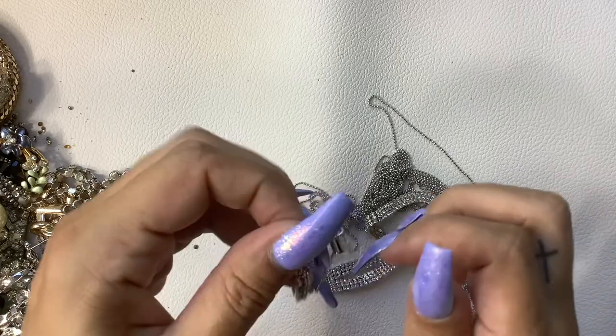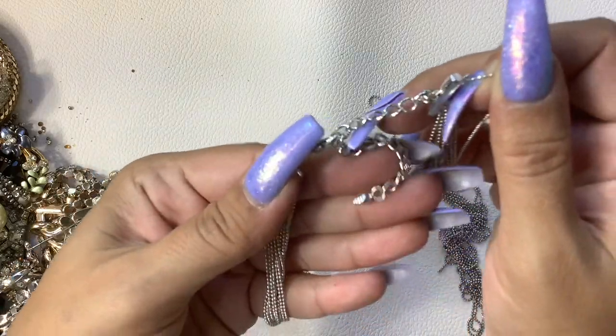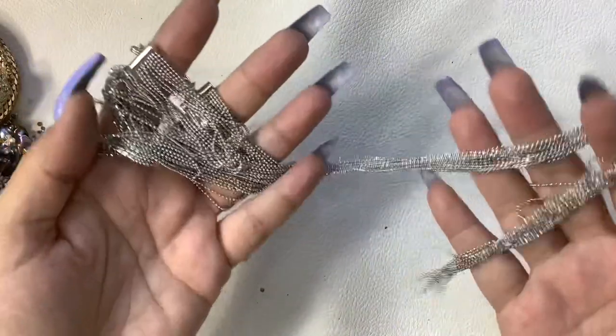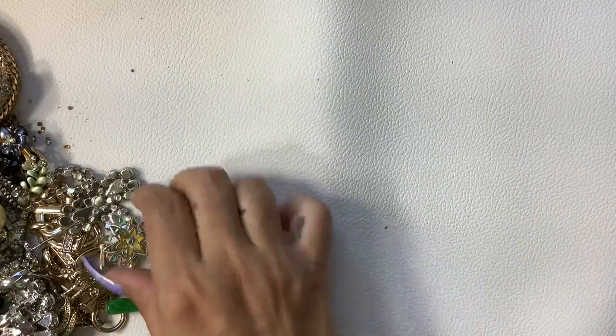It's got a little maker mark though. Oh my gosh, a little like tulip thing. I don't know. Let's just do $2 on it. It looks like it could be one of those lariats, but I'm not really sure.